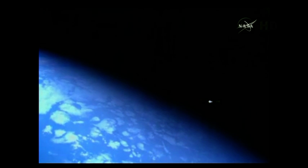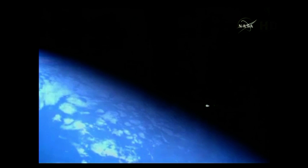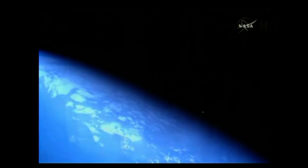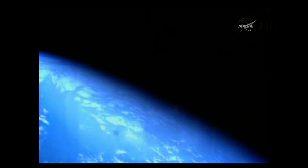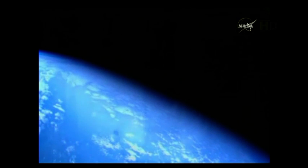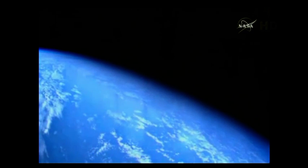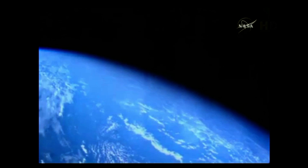Everything quiet here in the flight control room. Flight controllers under the direction of Mike Serafin, the lead flight director, watching their data. Inside 2 minutes until entry interface. Orion now 132 miles above the Earth, range to splashdown 1,200 miles. 11 minutes until splashdown. Coming up on 1 minute until entry interface.